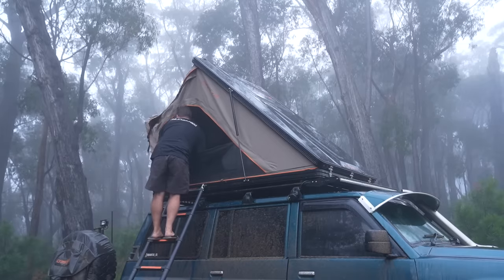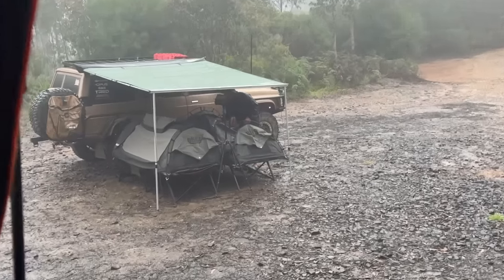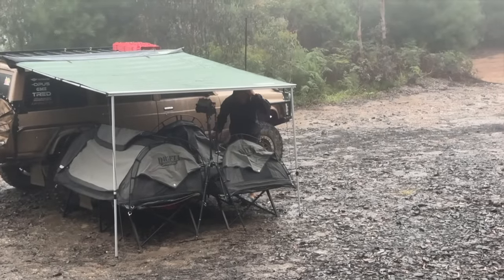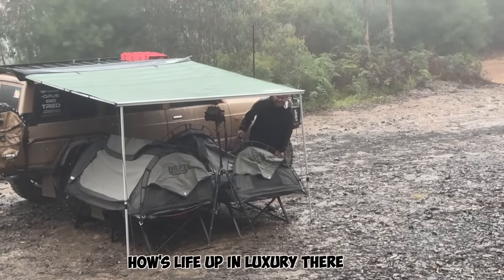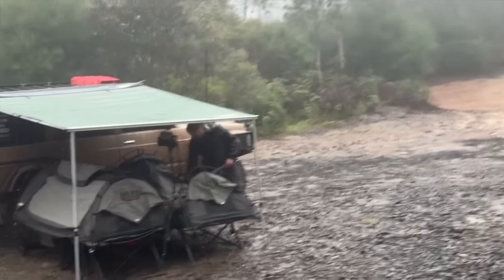So, we pulled up at camp, it's raining. I'm up here in the Darche. Got the light on, got the phone charger. Well, who's out here? What are you doing out there? Mate, how's life up in luxury there? Yeah, mate, I got the light on, I got the phone charger, I got a bloody cold beverage.